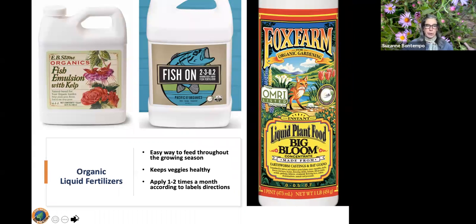Then through the growing season for my annual vegetable crops, I am going to mix and feed with a liquid organic fertilizer. So what I do is I mix it in my watering can with some water according to the label's instructions. And it's very easy for me to water it into my vegetables around the soil of where they're growing. And I can do this about once a month or twice a month.